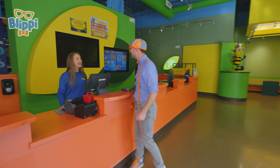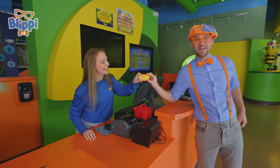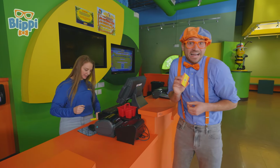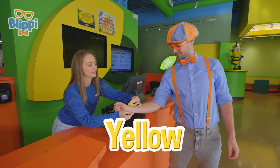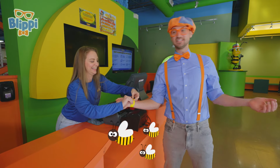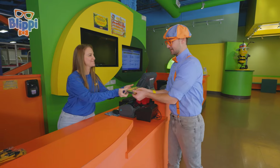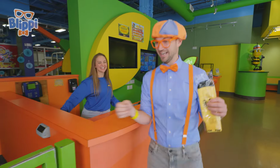Oh, hey! Hi, Blippi, it's nice to see you again. Nice to see you too. Here's my card. Oh, perfect. Swipe that. That's for you, and I have a wristband. A yellow wristband. So colorful, like the sun and some bees. Nice and tight. And some socks for you. Can't forget the socks. All right, I'll buzz you in. Have a good time. Thanks. Buzz me in.